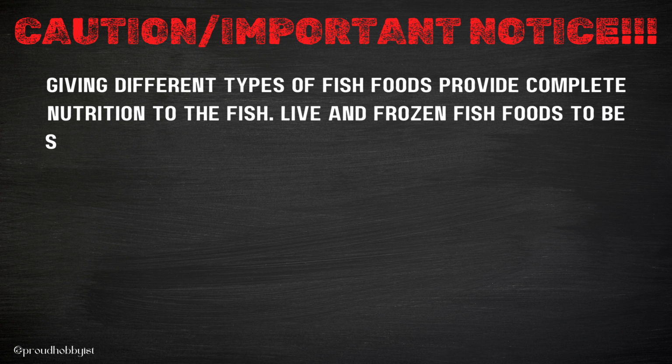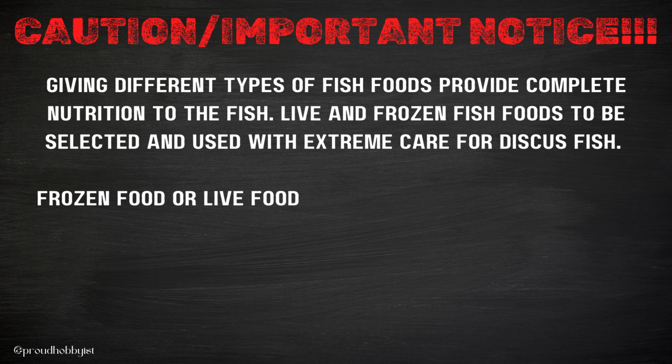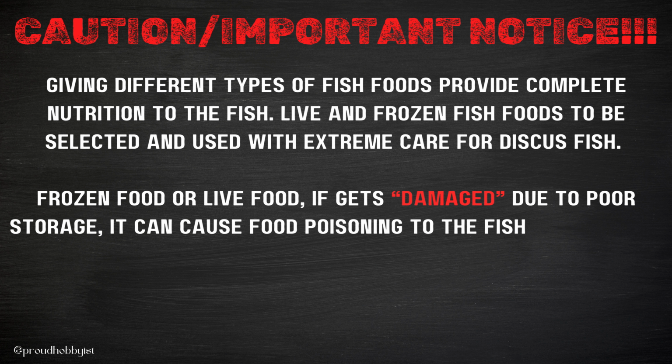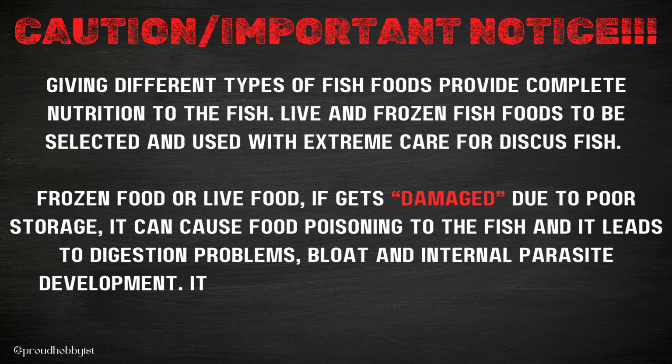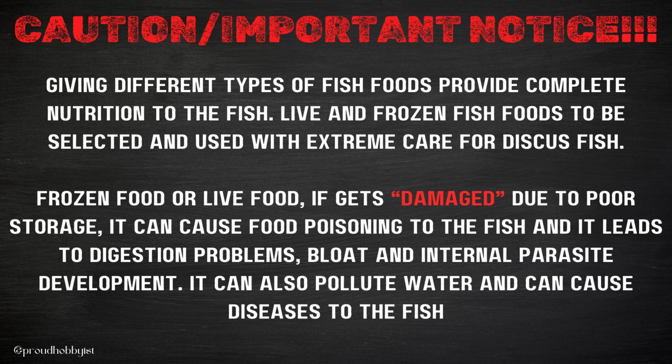Live and frozen fish foods are to be selected and used with extreme care for discus fish. Frozen food or live food, if damaged due to poor storage, can cause food poisoning to the fish, and it leads to digestion problems, bloat, and internal parasite development. It can also pollute water and cause diseases to the fish.